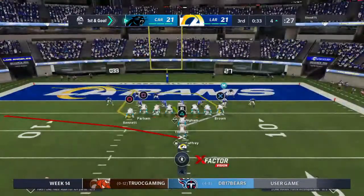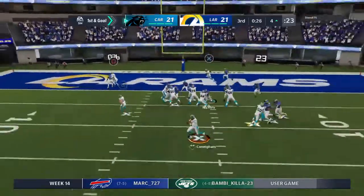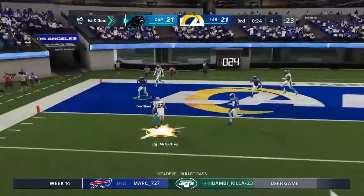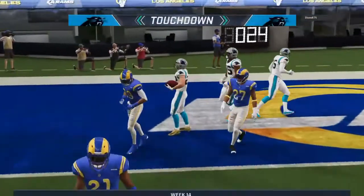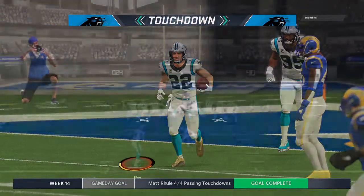It looks like a jumbo set with 3 tight ends here for 1st and goal. They'll set up a throw. His pass caught at the 4. And he will take it across for a Panthers touchdown.